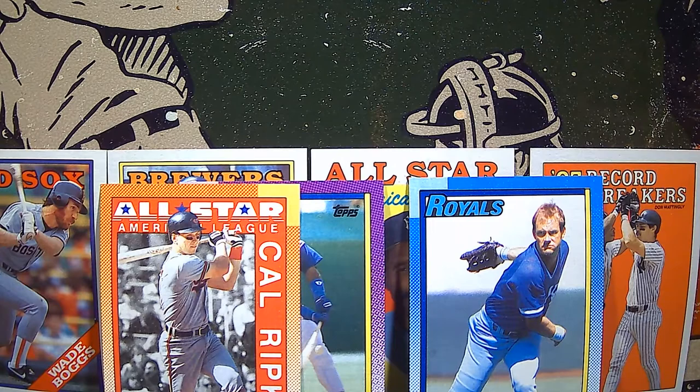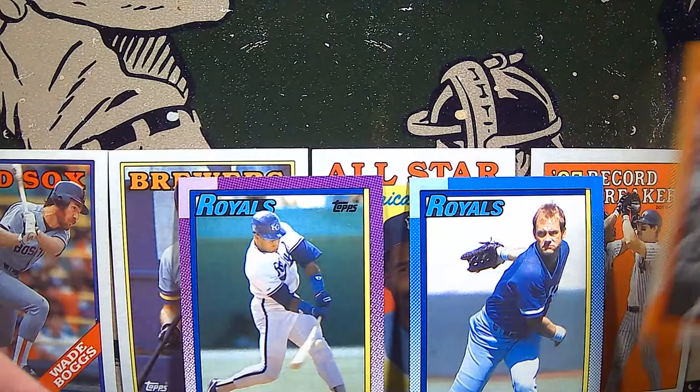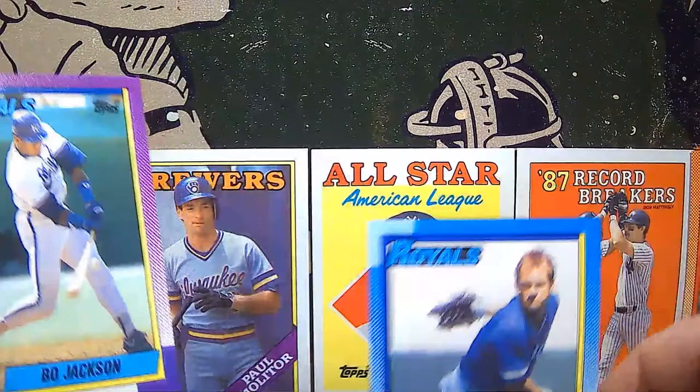So who has a favorite player on that little board that we just opened up? We've got a Cal Ripken up there, a George Brett, a Winfield. I know Steve likes Paul Molitor for sure. I'm a big fan of Bo Jackson, so that was a nice one to pull.